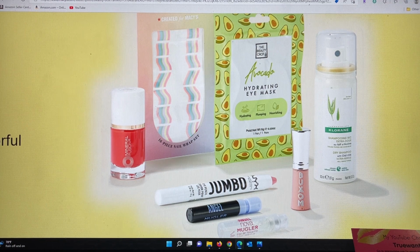The item below that is the NYX Jumbo Eye Pencil, and that also is around a $6 value, and it's an easy to use jumbo stick format for a quick application. They're saying it combines an eyeshadow and an eyeliner all in one. It is a long wear liner that features a creamy formula in many blendable shades. They're saying it is sharpenable.